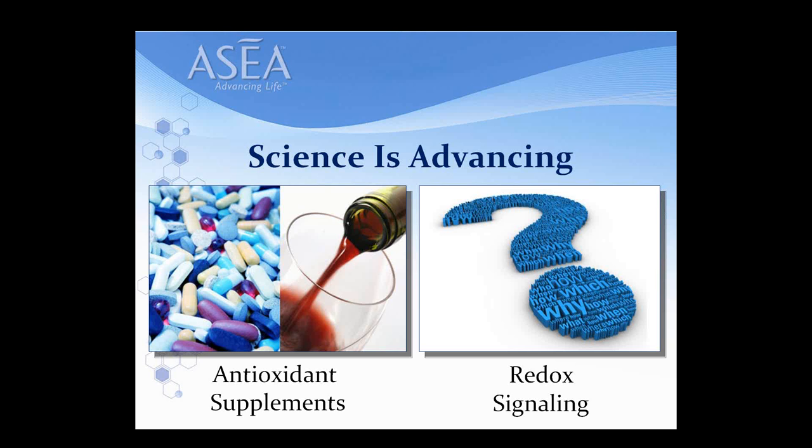So let me just take a minute and explain for a second what redox signaling is. And again, I'm going to go through that in more detail a little bit later on. But if you were to just Google redox signaling, you would find that there's massive amounts of information out there. In fact, you could put the words redox signaling into Google with any health-related condition that perhaps you're interested in, and you will find that there's stuff going on all over the place. There are now journals of redox signaling. There are now international symposiums and conferences on redox signaling.